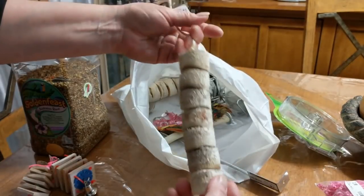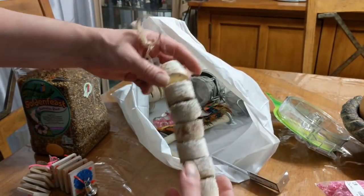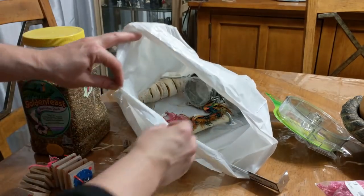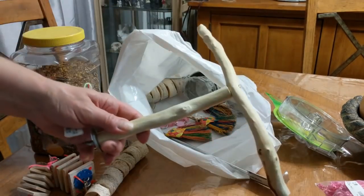And this will be for my female budgie or my Senegal, because they're both females. I like to chew, and this is soft wood. And yeah, they like that. They shred it like in a day. Oh, and here's another perch. Manzanita, same thing. And look, it's like a T.